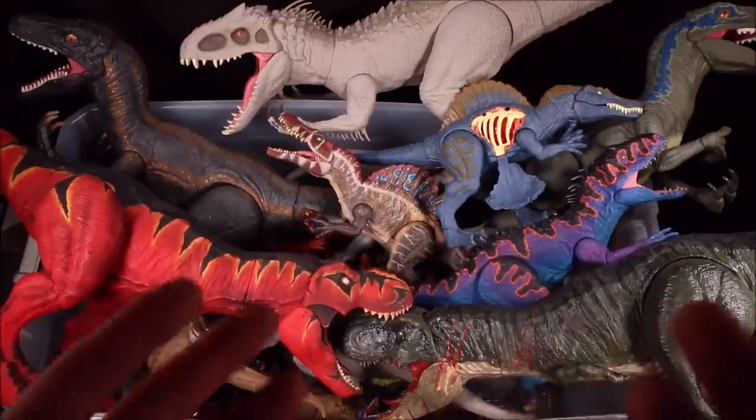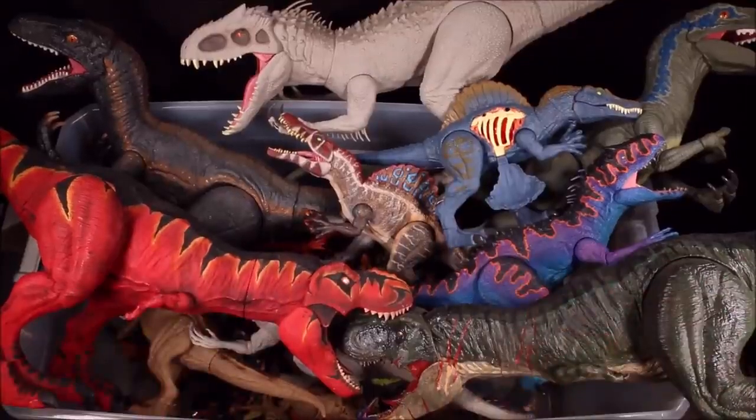Guys, today we have a 50-gallon box full of Jurassic World 1, Jurassic World 2, and Jurassic World Camp Cretaceous dinosaur toys. Let's go ahead and check them out.